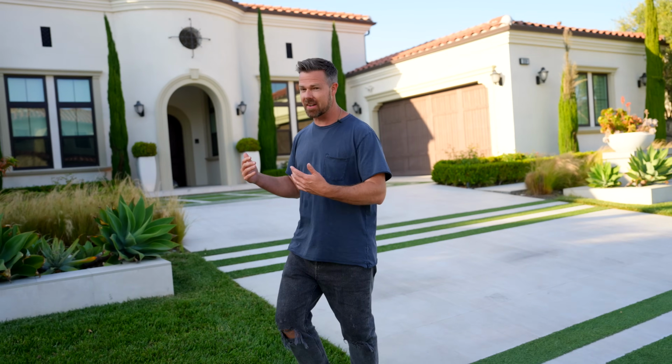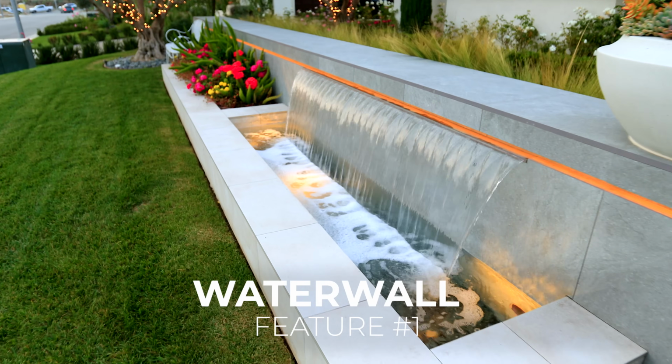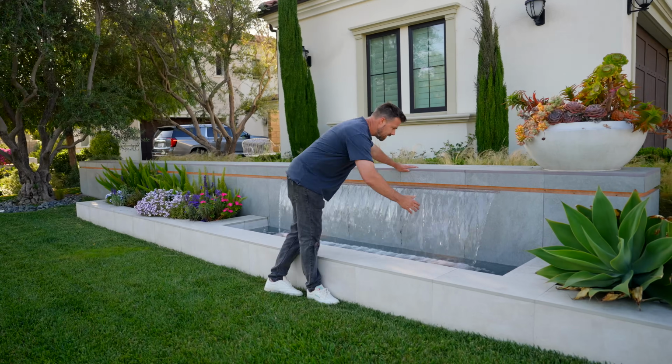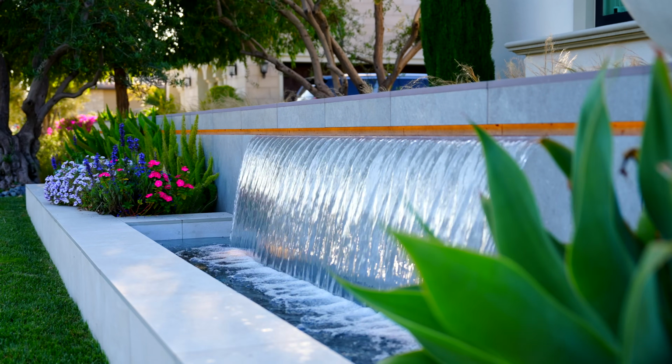All right, so before heading to the back, I'm gonna show you 3 things in this front yard that really elevate the look of this house. The first is probably pretty obvious. It's this water feature. Now, this water feature has a couple cool details that are maybe not as common as you might typically see. But the first one is this oversized water sheer and the light tucked behind it. And that's what really makes this unique.